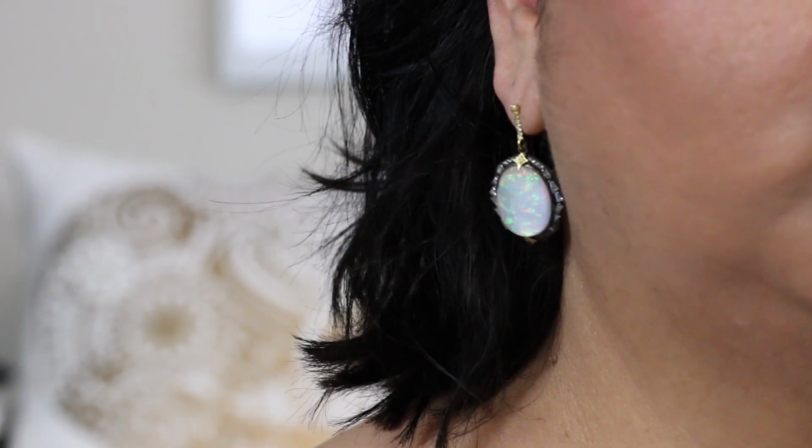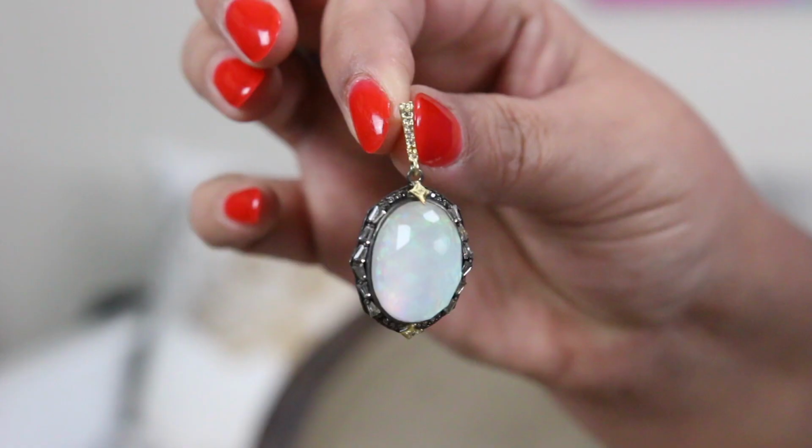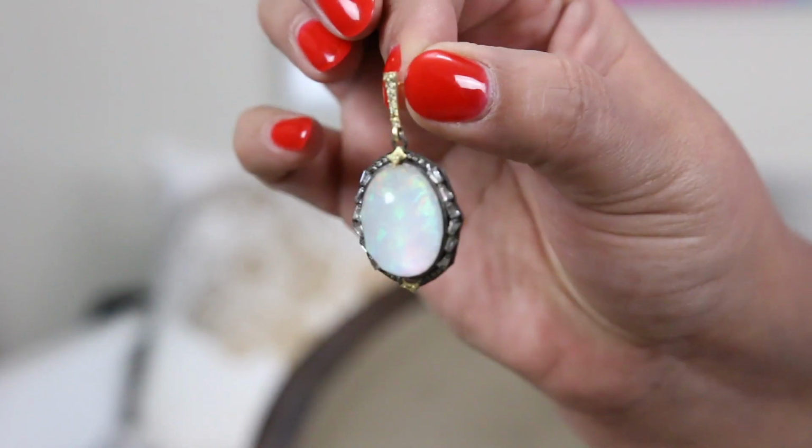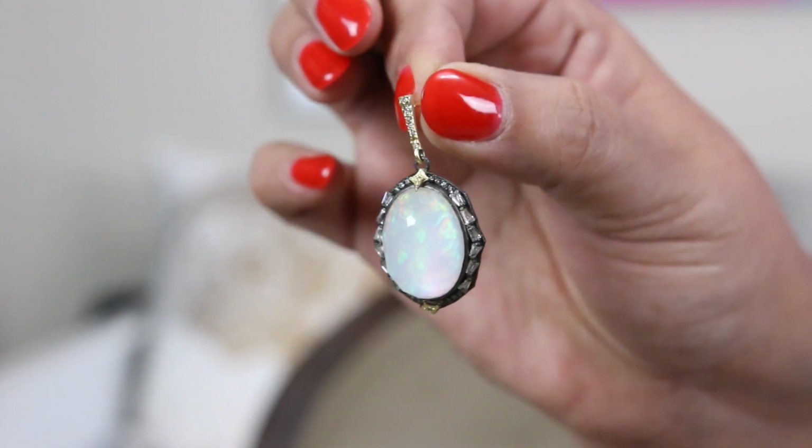What really got my attention was the actual craftsmanship and the way these earrings look. You know that I love antique shopping and vintage things, and what I really like about these earrings is that they are very vintage in appearance. And I apologize, I haven't even said who these are from. These earrings are made by Armenta.